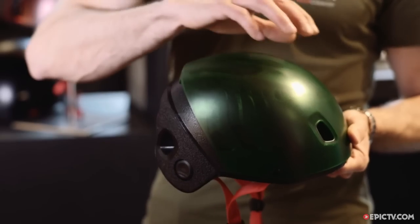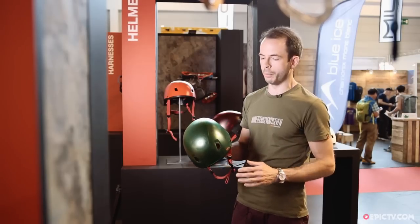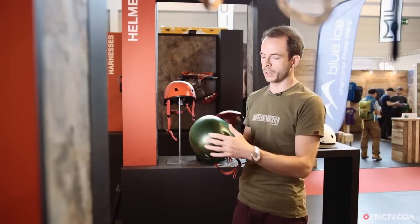So this essentially improves the protection from stonefall, sharp stonefall particularly. So you have a very slimline helmet with the EPP shock absorption and the stonefall protection of the hard shell.